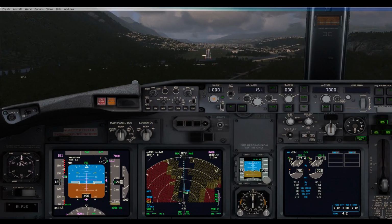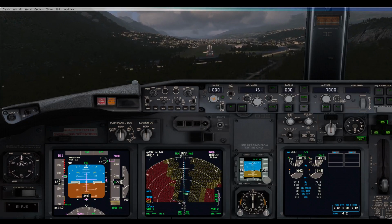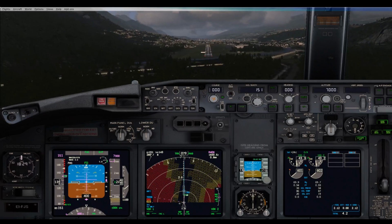Austrian 902 Golf requesting now. So now Golf, danke, descent flight level 120. Descending flight level 120, Austrian 902 Golf.